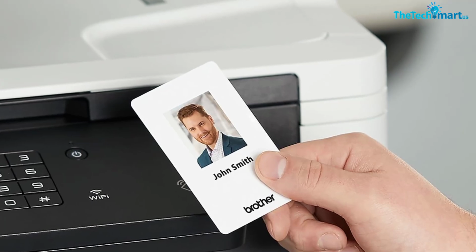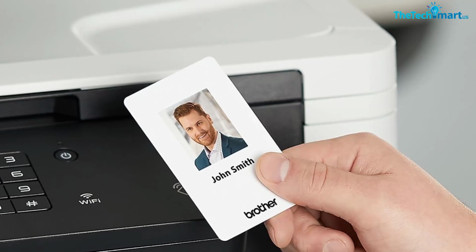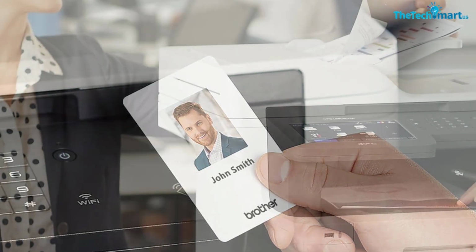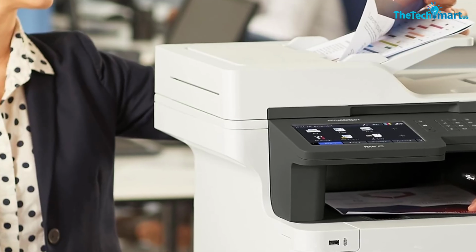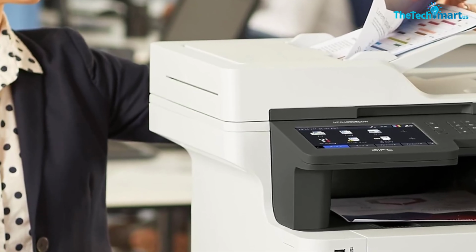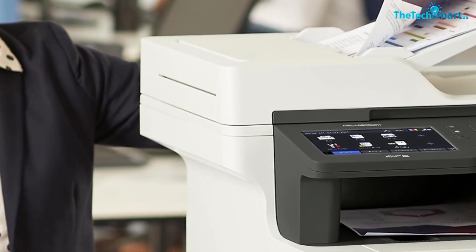Laser models aren't ideal for printing photos, as their photos look dull and lack detail. If you're looking for the best small business printer for photos or graphics, we recommend either the Epson EcoTank Pro ET5850 or the Epson EcoTank Photo ET8550.